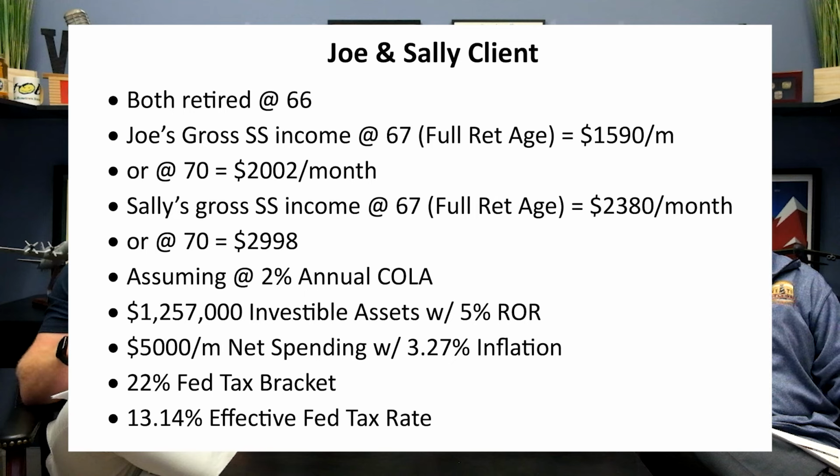Now, where do they fall as far as taxes are concerned? Well, currently they fall into the 22% federal tax bracket with an effective tax rate of 13.14%. So let's go through and see what this decision of filing at full retirement age 67 versus filing for Social Security at age 70 does for them, Brice.